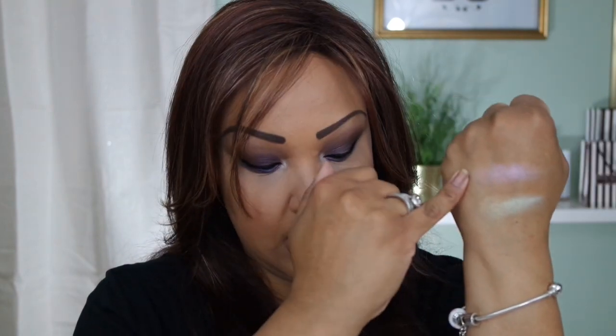So that's Space Lighter. And then the second one I have is Cosmo Lighter, which is almost more greenish, yellowish in tone if you're looking at both of them. I'm not sure how well you can pick that up on camera. But I'm going to swatch this right next to there, and you can definitely see the difference between the pink, which is Space Lighter, and then Cosmo Lighter is this one here, which kind of has that green shift.